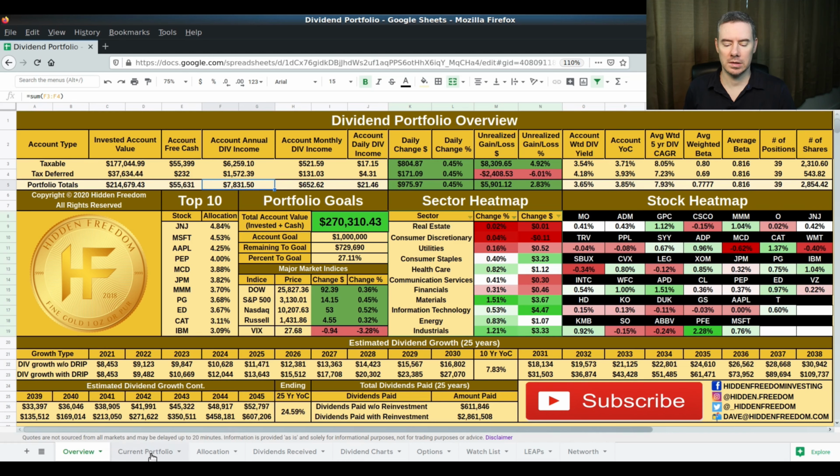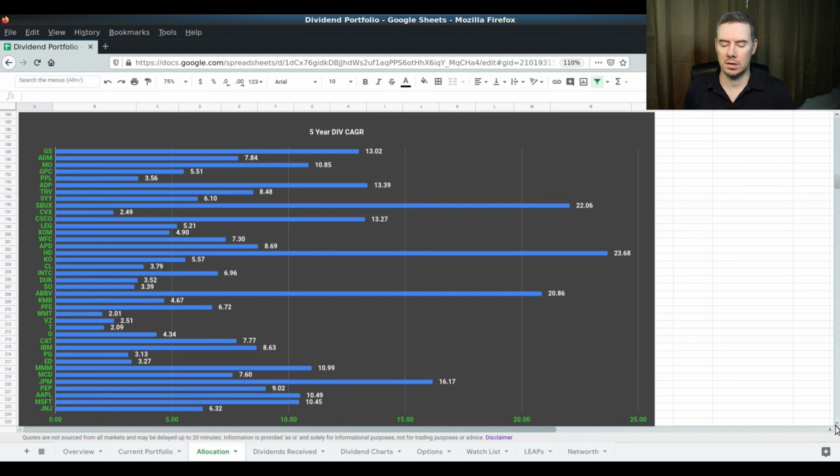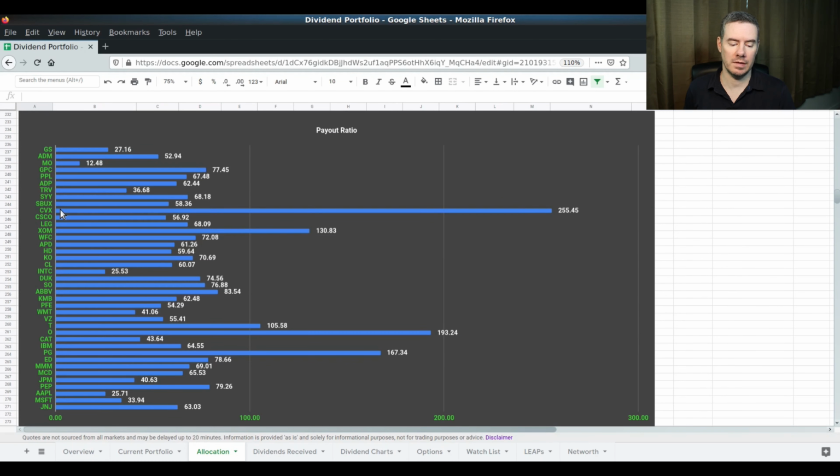And then we'll just look at the payout ratio real quick, because this is just a quick look that I can kind of tell the stocks that are out of control on the payout ratio. And obviously we have that Chevron there at 255%. And then we got O, which doesn't really count because that's a REIT. And then we got PG is a little out of control at 167. And then ExxonMobil at 130. So those are a little out of control. I'm not worried about Realty Income, but keep an eye on Chevron. We'll keep an eye on ExxonMobil, and then we'll keep an eye on probably Procter & Gamble.